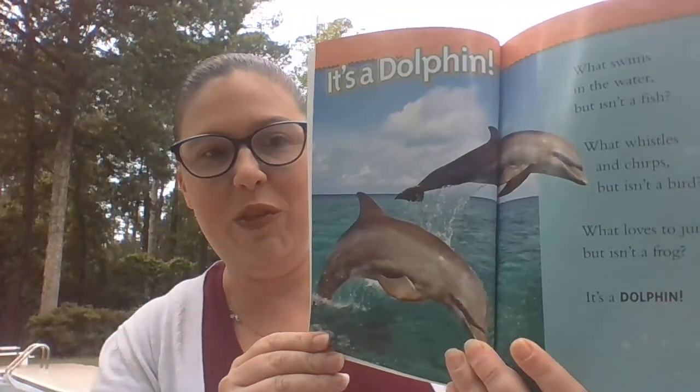What swims in the water but isn't a fish? What whistles and chirps but isn't a bird? What loves to jump but isn't a frog? It's a dolphin.